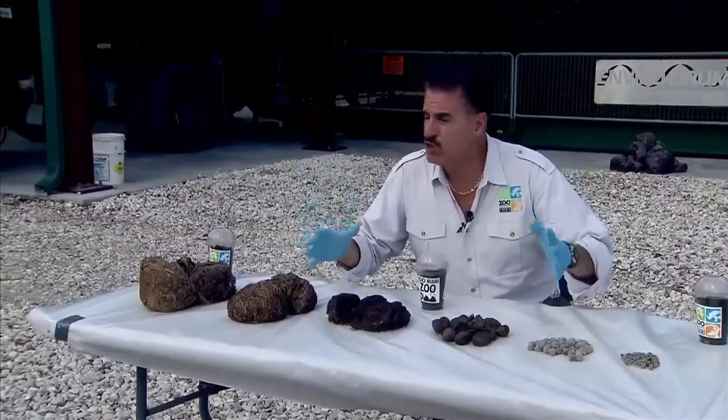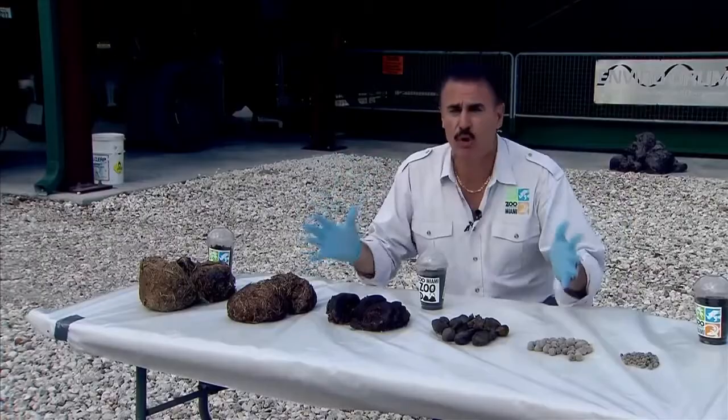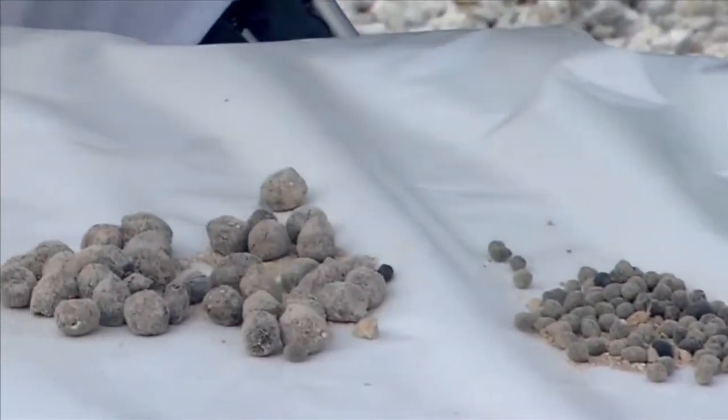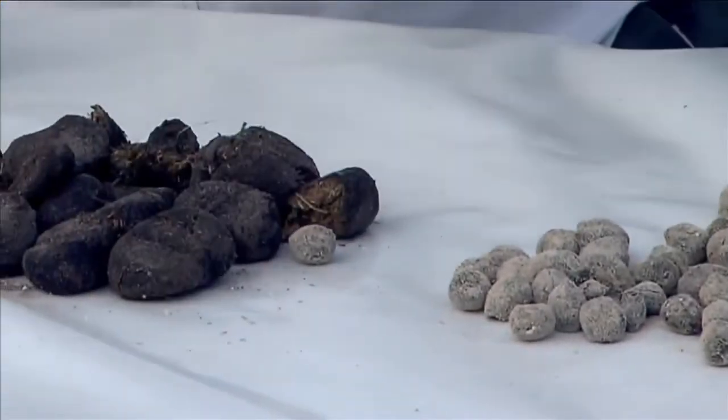These animals produce thousands and thousands of pounds of poop every day. Here we have little gazelle poop here. Here we have giraffe poop here. Here we have zebra poop. I got this all fresh this morning.